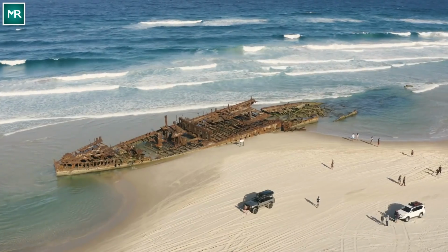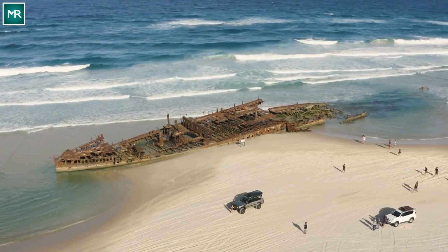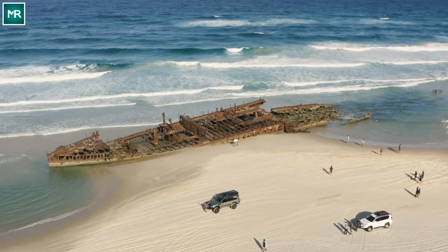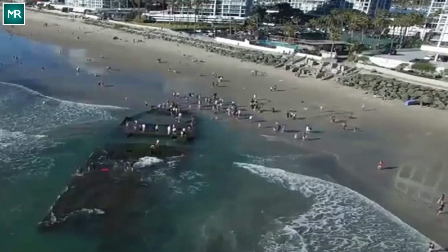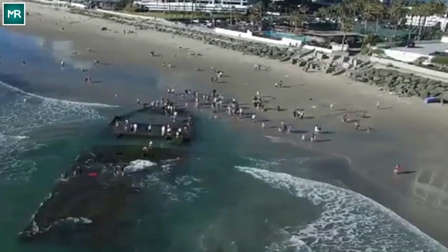It didn't take long before the residents of Coronado could make out the entire thing. Once people could see the entire vessel, word of the discovery spread rapidly around the area. Everyone wanted to explore this real-life shipwreck for themselves. Can you blame them? As fascinating as the discovery was, visitors needed to be extremely careful around the remains.